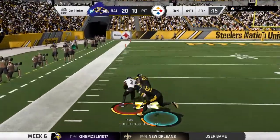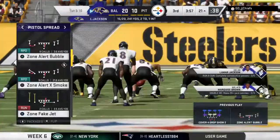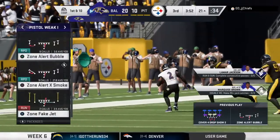They'll get this out wide to Taylor. And he'll be brought down at the 21, just shy of the 20 in the red zone. 9 yards to pick up there, and it's a first down.